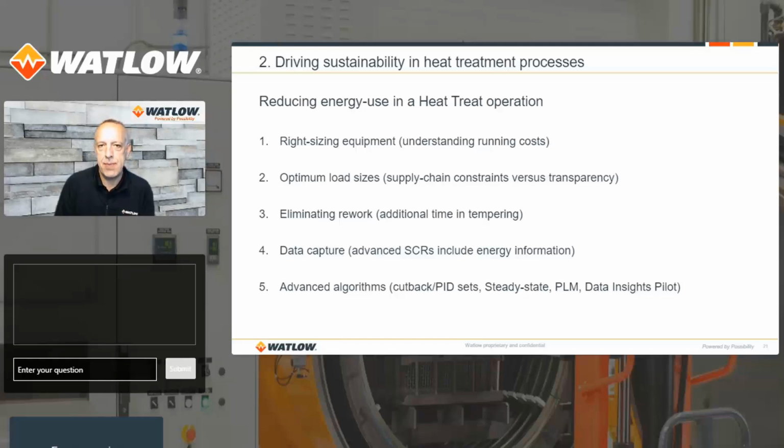Fourth is data capture. If you don't collect data on your energy use by application, and many still don't, it makes it very difficult to prioritize actions. Either use data loggers or invest that little bit extra in advanced SCRs that come with energy counters or metering built in. And finally, fifth, advanced algorithms.